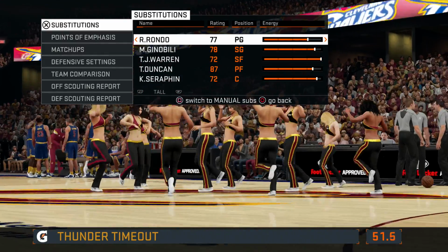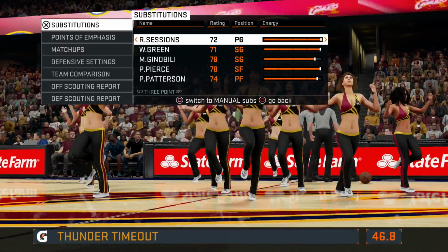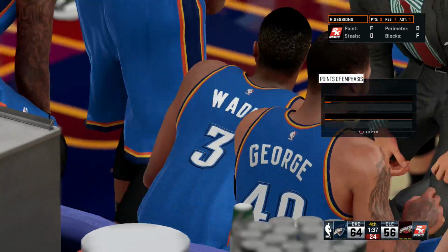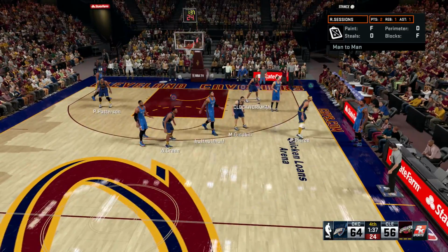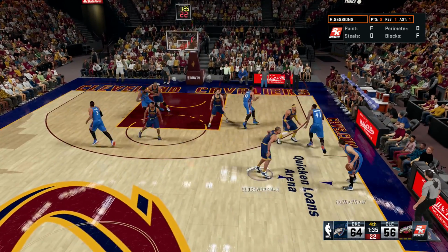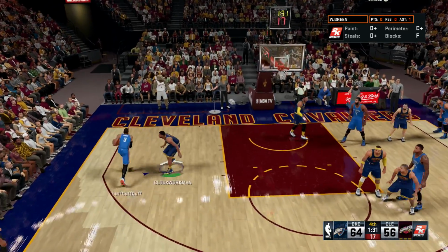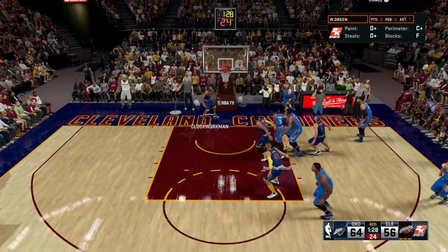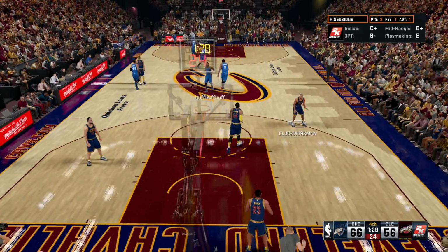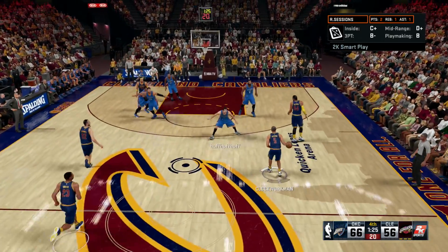Now a timeout called by Oklahoma City. They're ahead by 8. 1:36 left in the 4th quarter of this one. And the Cavaliers will go with a different look here. Patterson, he's checked in for Jefferson. Ginobili comes in for Duncan. Green, he's checked in for Ray Allen. And Sessions subbed in for Rajon Rondo. The Thunder also changing it up. Robinson comes in for Mike Scott. And Dwayne Wade is subbed in for Allen Anderson.